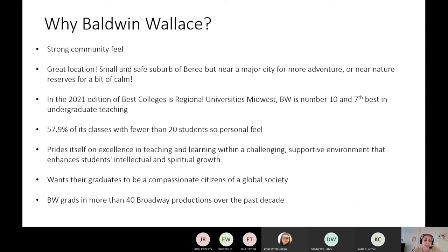A lot of its classes, over half, have got fewer than 20 students, so you're going to get that real personal feel when you're there. It prides itself on its teaching and excellence in learning, so you've got a really good, strong community there, I think, with really good links. They really want their graduates to be compassionate citizens in a global world, and we do, like I say, have such strong links with them. You'll be going with lots of other students from York St. John as well, most likely, and there'll be other international students there. And the graduates from there have been in 40 Broadway productions. So you've certainly got that good inlet there if you're from a drama and dance background.